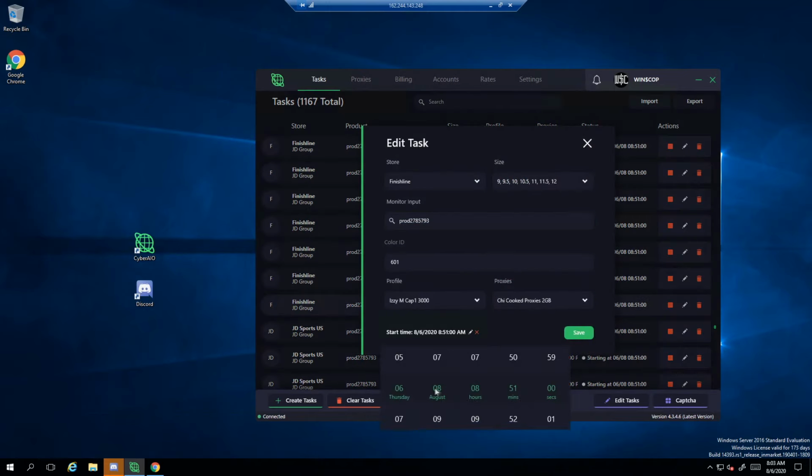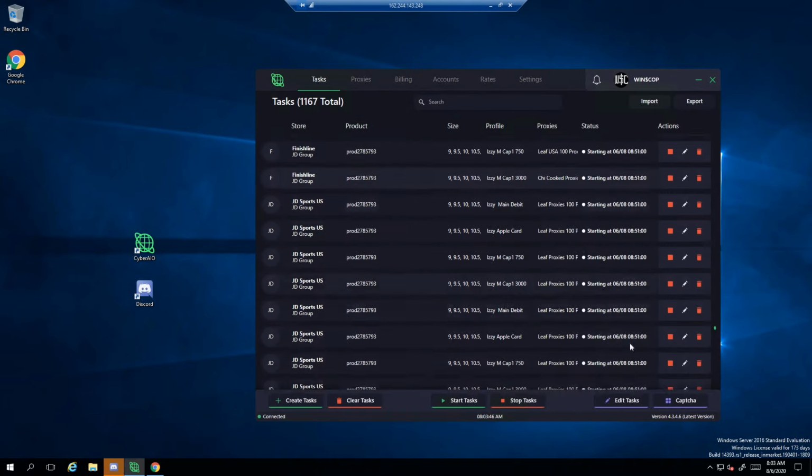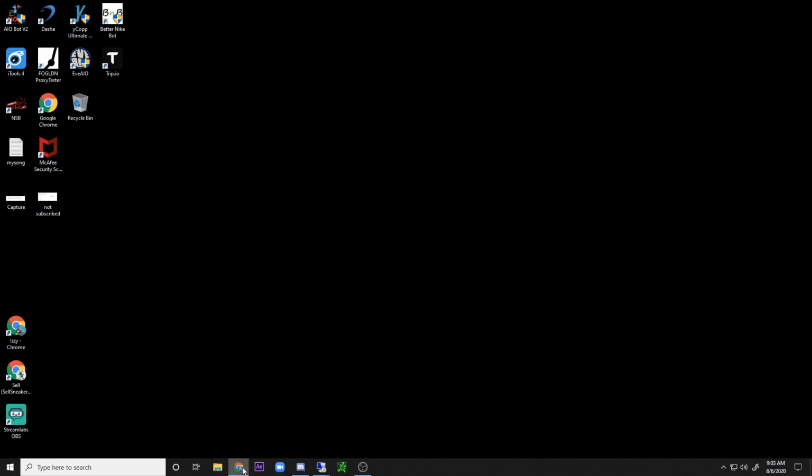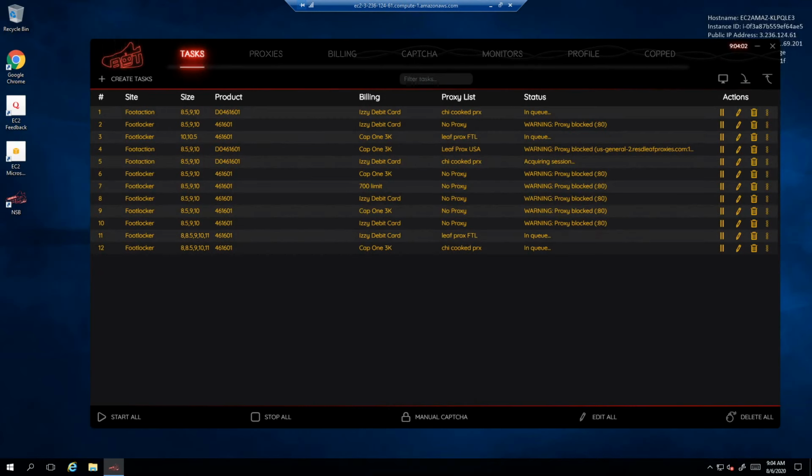I was trying to go back and just fix it and see if I could, but I was just having a lot of issues. I think throughout the video, I somehow end up deleting the task and then creating new ones. And then finally, most of my tasks are just stuck in queue. So I'm guessing that that's just how it is.